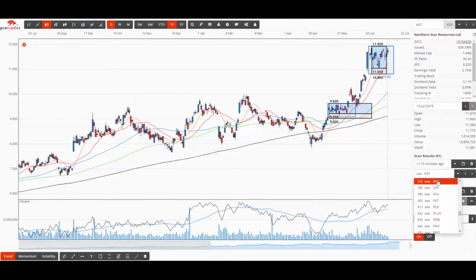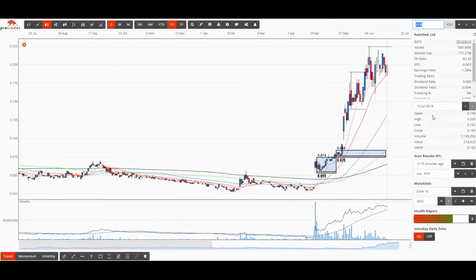So just moving on to another super cheapie, Paintcheck. I think Frank's talked about this one a bit. It formed a box back here, another box broke out, and obviously you need a rule to sell a bit of this because it's just a cheap little thing that could crash any time. But it just shows that this happens in expensive stocks and cheap stocks.